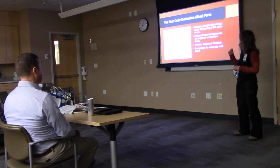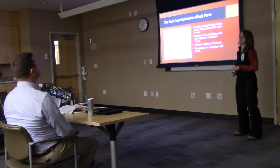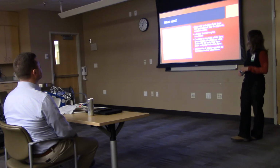This is the front of it. Family present. We also discussed that during the resuscitation. We always ask if the family was present. That's another issue. Next page, please. This is the back.